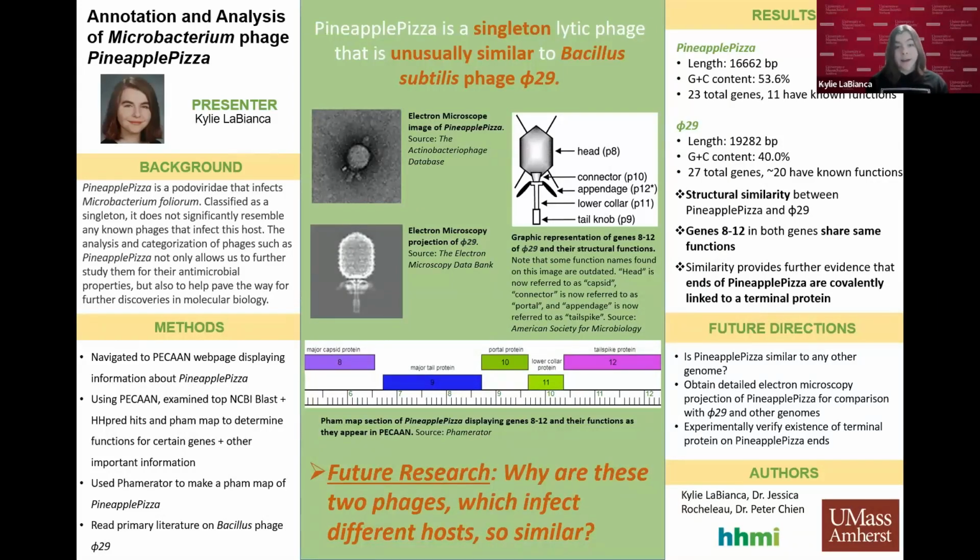So it turns out that all 5 of these genes actually have synteny and share the same exact function as genes 8 through 12 in PineapplePizza, even though some of the function names in the picture are a little outdated and we use different names today. So remember that phi29 was discovered in 1965, so of course we have outdated names. If you look at the map on the bottom there, you'll see the updated names and that the functions are in fact the same.